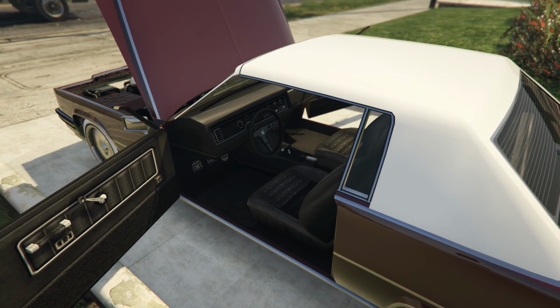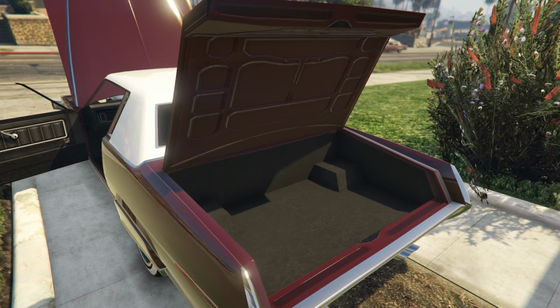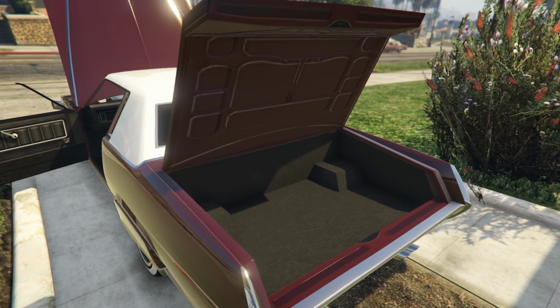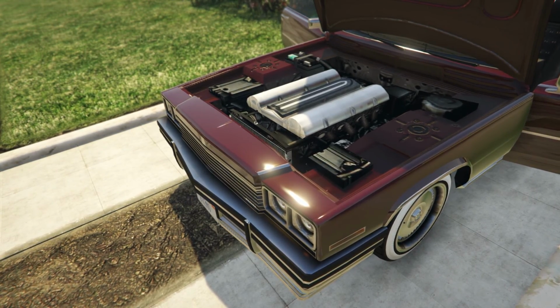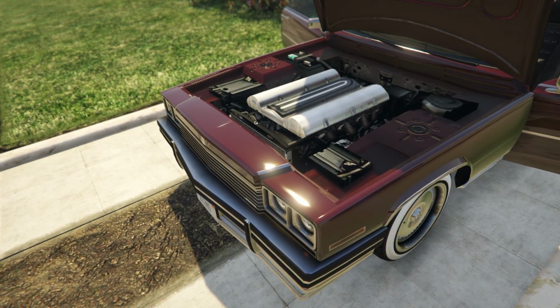It's perfect for when you're in the mood to go for a long, slow cruise, or to show up to a car show with a clean-looking ride that most players overlook. I'm really hoping that the Manana gets the low and slow treatment at Benny's in a future update, because this car is practically begging for all of the extra visual modifications that come with the lowrider transformation.